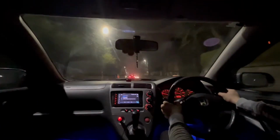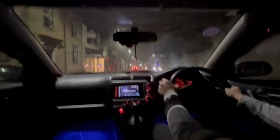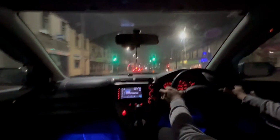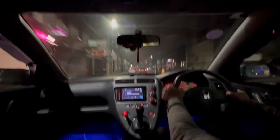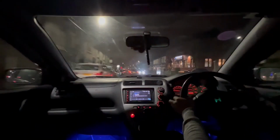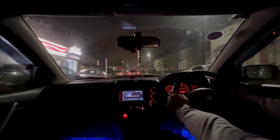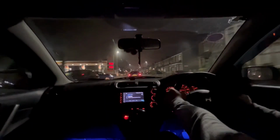So I'm just off to my mate's house. I won't show you exactly where he lives, I'll cut you off somewhere when I'm near his. But right now people are driving. It's not too late, it's just about to hit 10 o'clock. Near his house there's a countryside road which I can take you on if it's not already closed off.